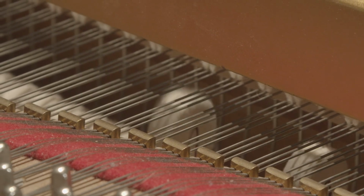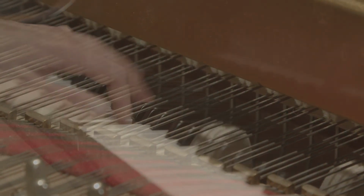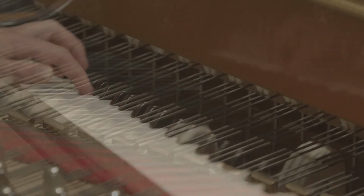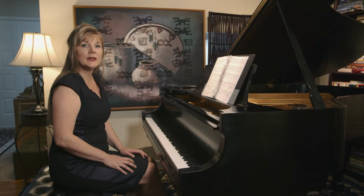Godowski's arrangement also helps develop wrist flexibility and also prepares the hand for larger leaps. I would like to play a small section of Godowski's arrangement number 18, 3rd version.